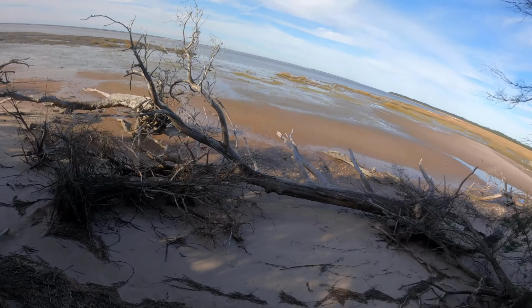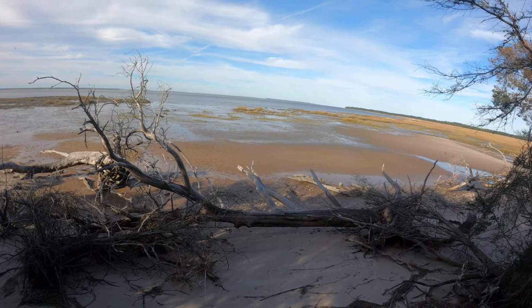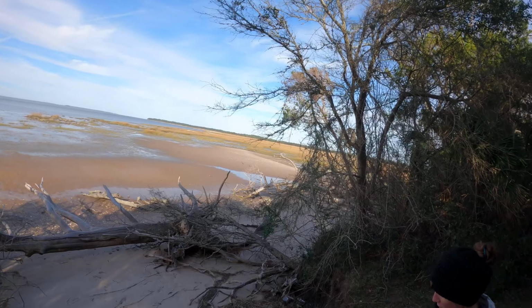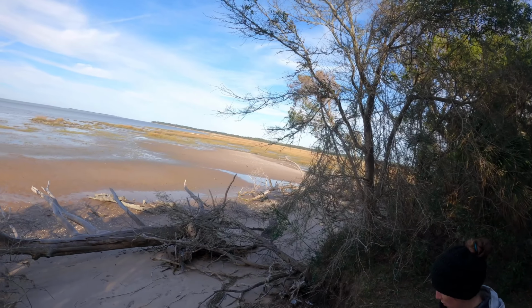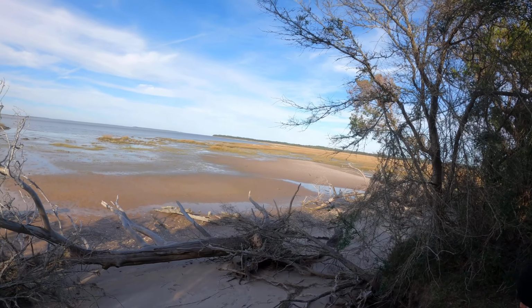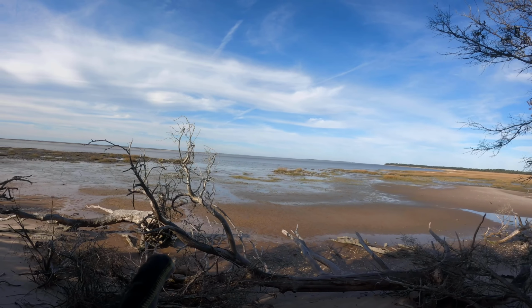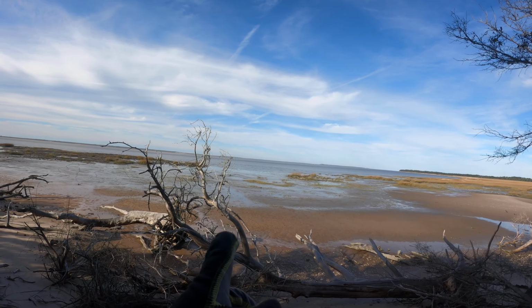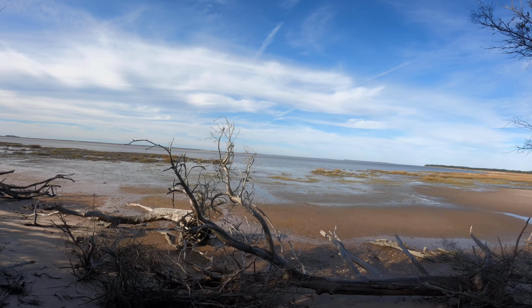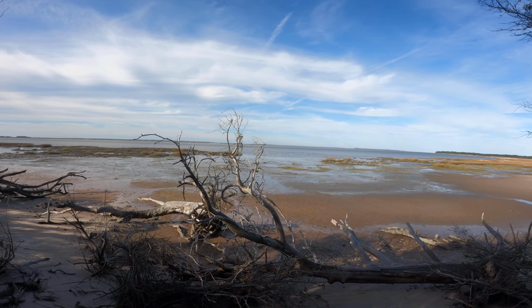Okay, we are at the very top end of Cumberland Island now. This is what is known as Burbank Point. If you can see way over there in the distance, we believe that is Little Cumberland Island. That is a private island. But this is beautiful. I believe, I might be wrong, but I believe that is the bridge right there that goes to Jekyll Island. I might be way off, but it looks like it.